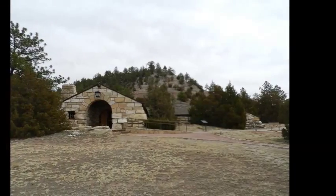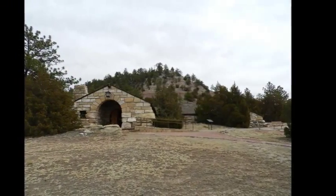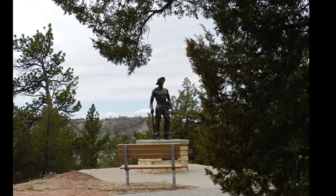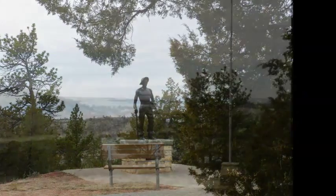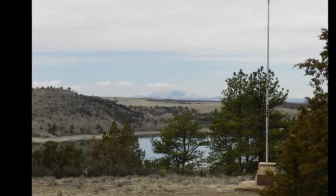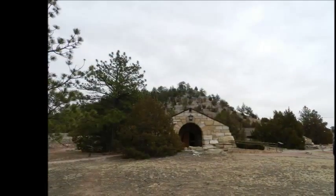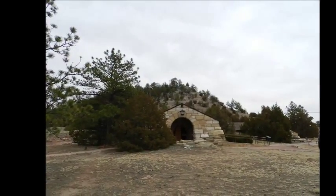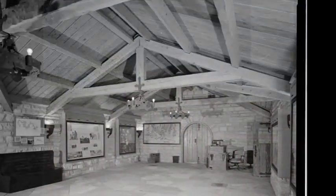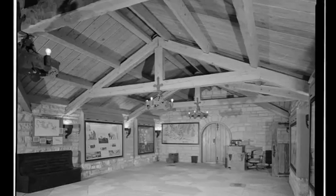As you walk around the structure, listening to the wind whistling through the pines, you can see how its low-profile, native sandstone and log beams allow the structure to blend easily into the landscape around it. In fact, if you position yourself in front of the museum, where you can view the hillside behind it, you can see how the low profile of the building and its roof lines mimic the curvature of the rocky knoll behind it.